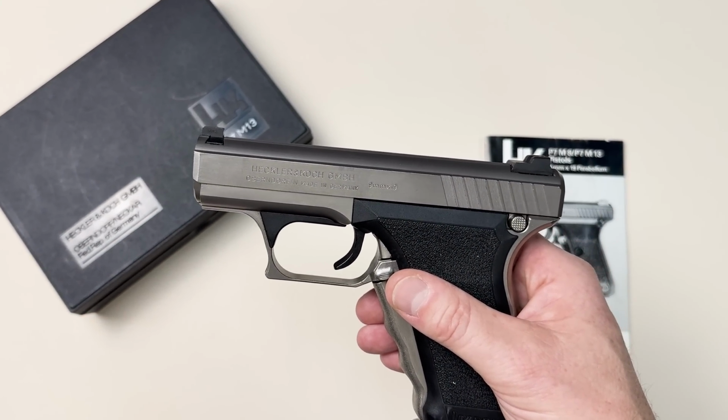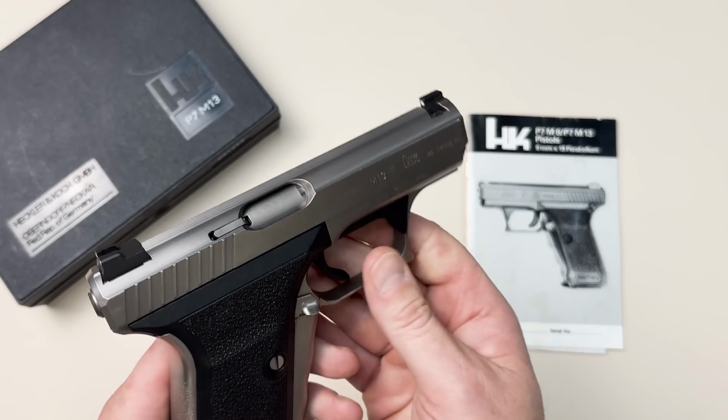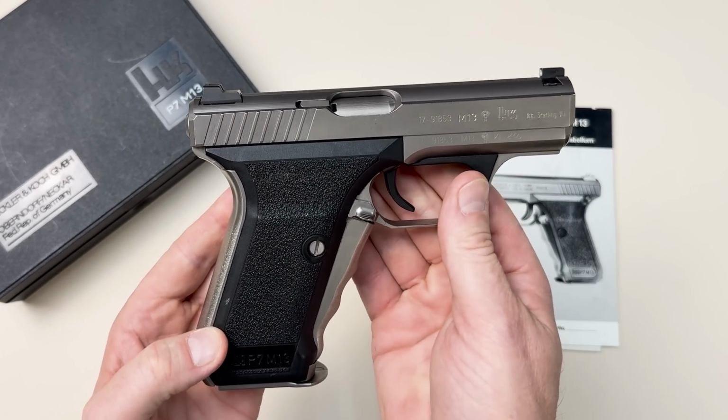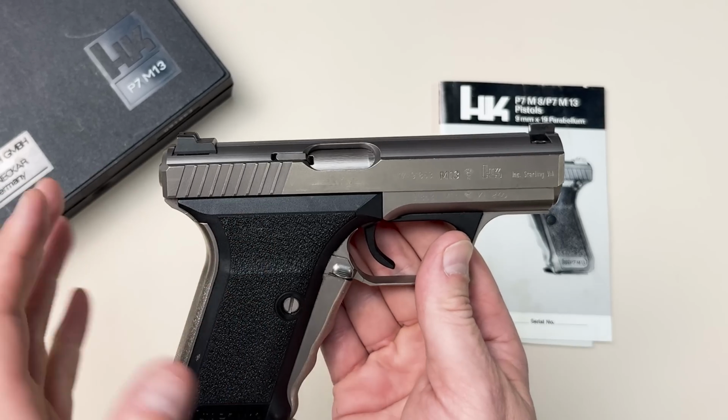Adopted by Germany's elite units like GSG-9, the P7 also competed in the US Army XM9 pistol trials, but lost out to the Beretta M9. Incidentally, the Beretta M9 also has a fixed barrel system.